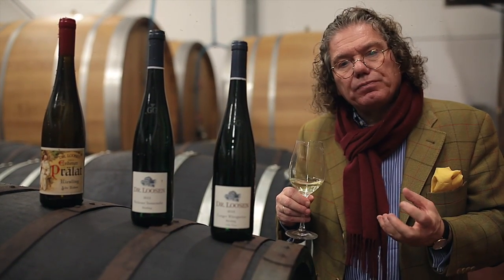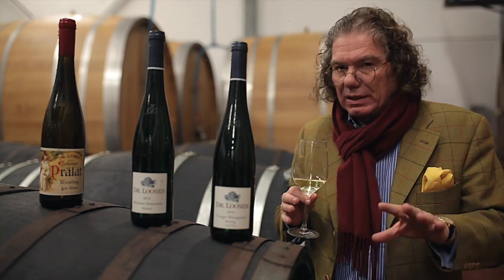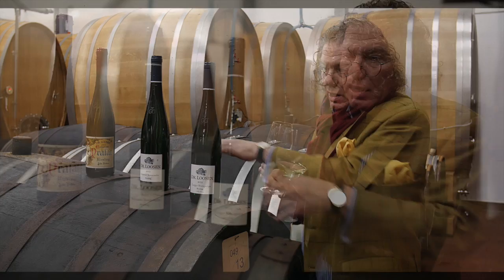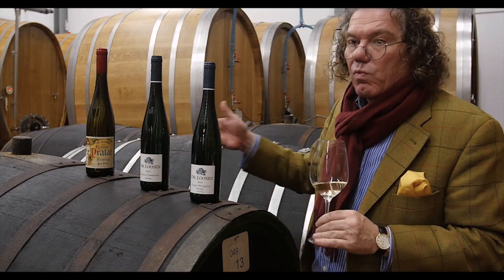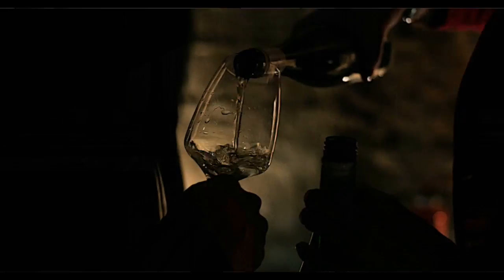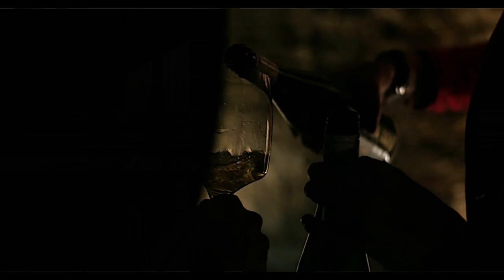with a long finish. And I would say these wines, these dry Rieslings from these Grand Cru vineyards, in all these cases from over 100-year-old vineyards, make dry wines which are as great as wonderful dry white burgundies.